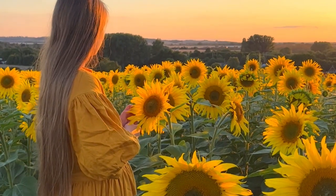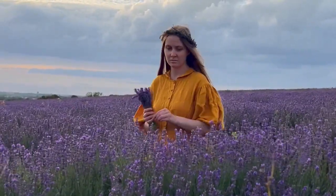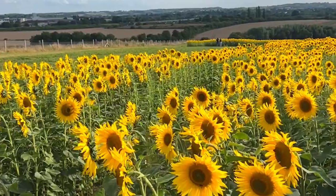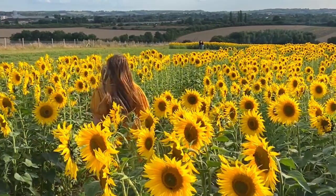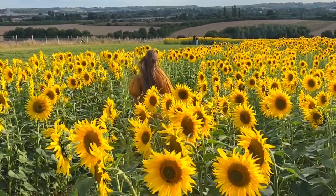Hitchin Lavender is only open for a part of the year at the end of the summer, so make sure to check their website for opening times. My favorite part about this lavender field as opposed to other ones is that it is open for sunset, and it is also open latest in the season. They also have amazing sunflower fields, which is so unique and really cool to see.